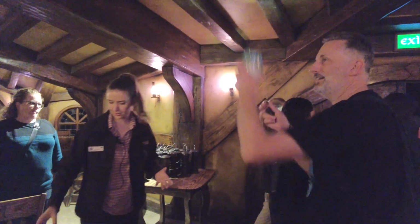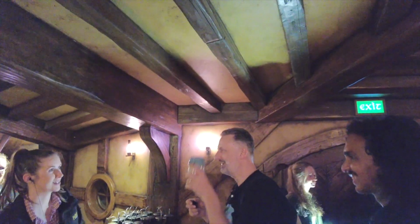At the end of the meal there was another surprise. Just before they gave us the lanterns for the nighttime walk, they gave us each a tankard with the Green Dragon on it.